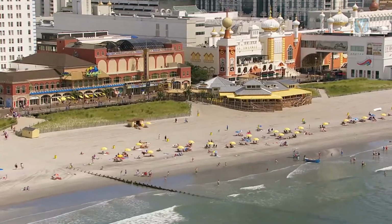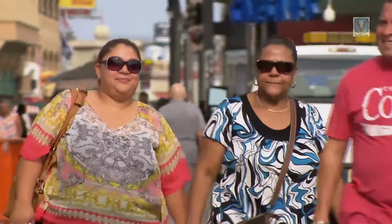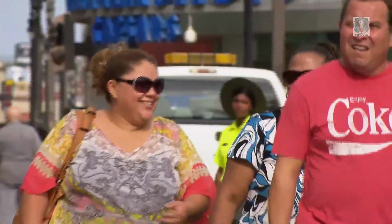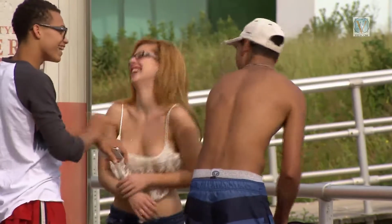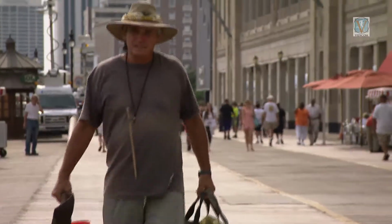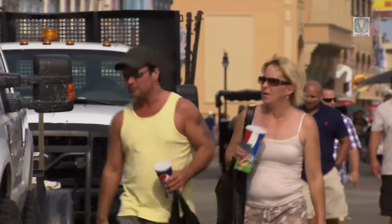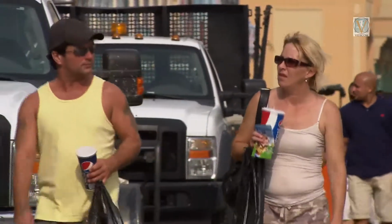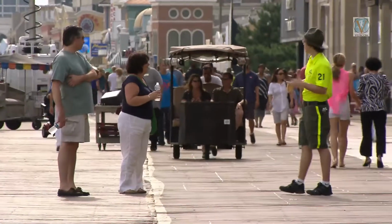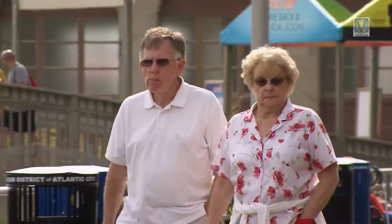America's playground. That's what Atlantic City has often been called. John Gowdy would agree. For him, his hometown is the most relaxing place on the East Coast. I feel sorry for the mainlanders who grow up who don't have an ocean. Atlantic City is two different cities. It's a place to live or it's a place to visit, okay? I think the population quadruples in summer where many tourists come.